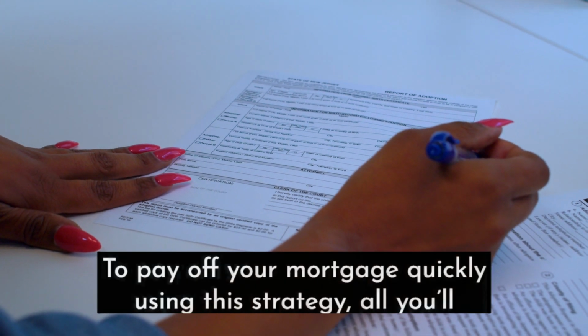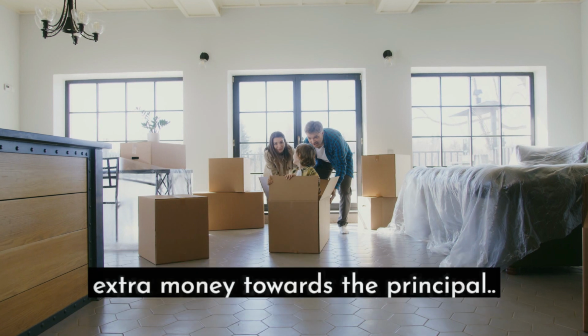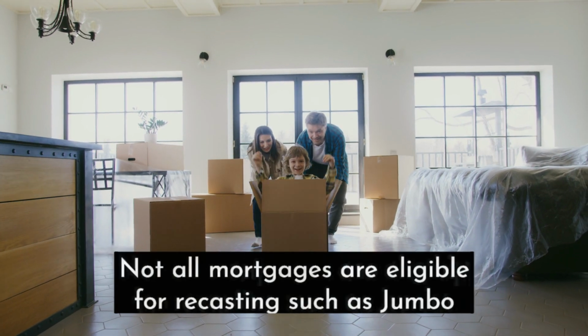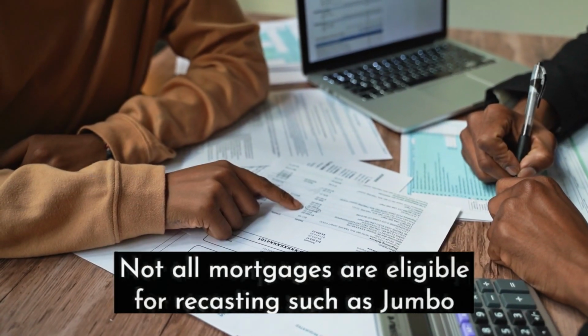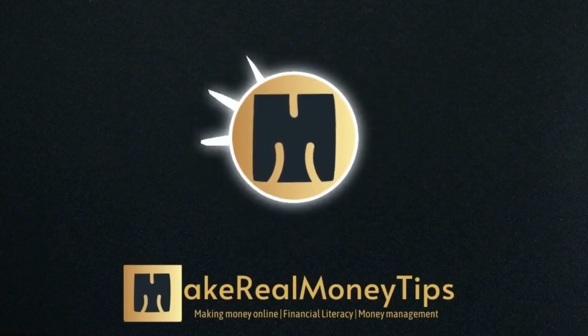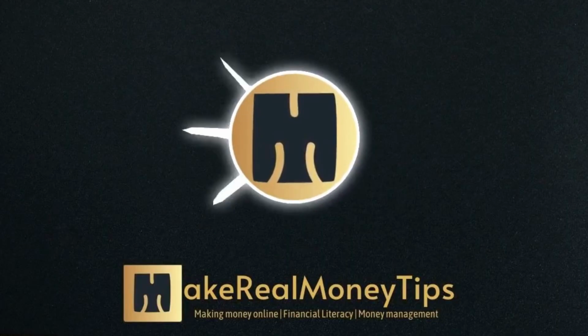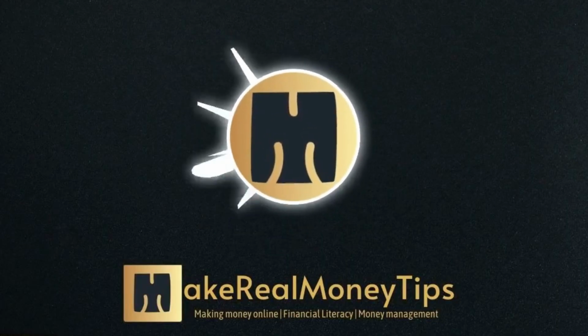To pay off your mortgage quickly using this strategy, all you'll have to do is make your regular monthly payment and apply the extra money towards the principal. Not all mortgages are eligible for recasting, such as jumbo loans or past due mortgages. The frequency with which a loan can be recast may vary depending on the lenders as well as the down payment requirements. Please note though, that recasting may be subject to an additional fee, so be sure to speak with your lender and understand all the details before proceeding.